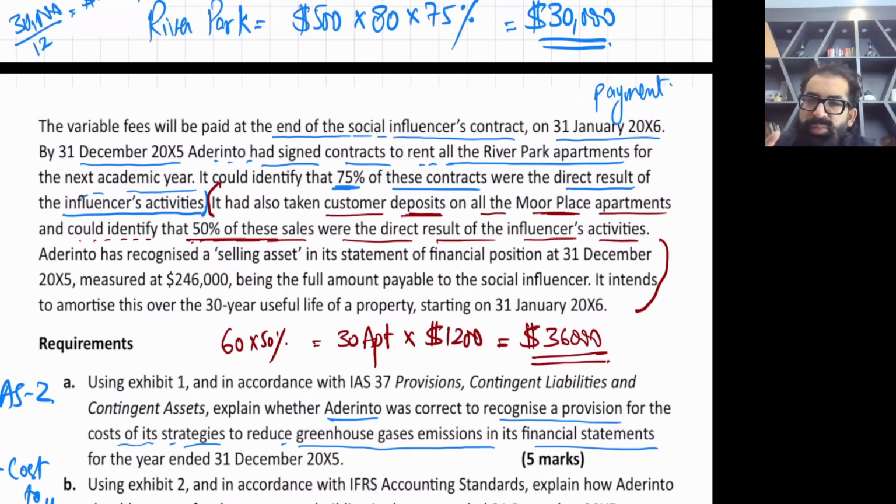Now you tell me, a very simple summary: this $36,000 we are paying to obtain the sales contract. So IFRS 15 clearly says whatever incremental cost you are incurring to obtain a customer should be capitalized, if that cost is recoverable.